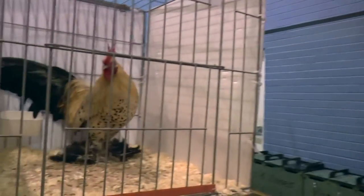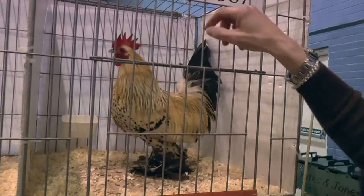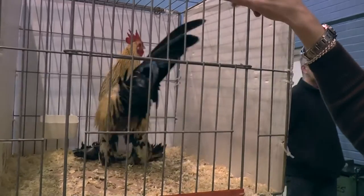There's a lot of maintenance in keeping those looking nice. It's very difficult. You have to keep them indoors, on deep litter like straw or shavings. They can't really go outdoors. They're not allowed to get muddy or kick around in the garden at all.